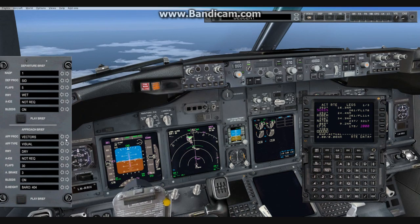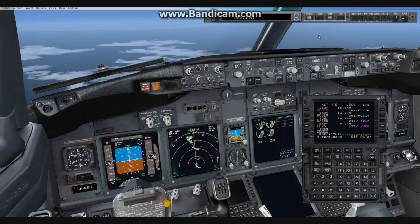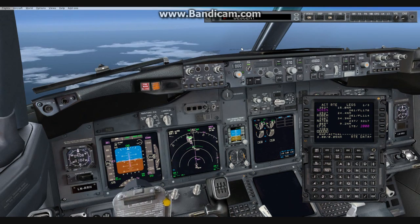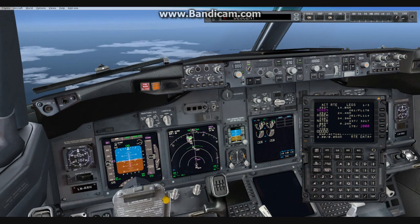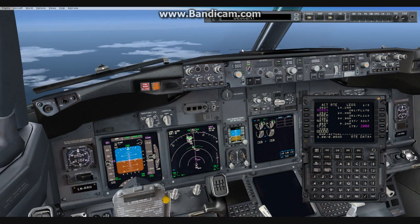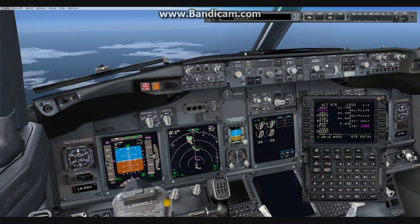Are you ready for the approach brief? Okay. Okay, we will be arriving by ATC vectors. As for the approach, we can expect the visual. Landing runway condition is dry. Anti-ice is not required. Landing flap will be 30. Autobrake, we will use level 3. Engine bleeds will be on. Minimum height will be 404 feet. Any questions? No questions. Approach brief complete.